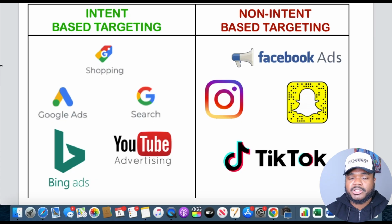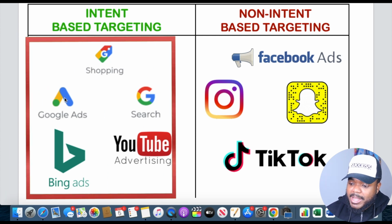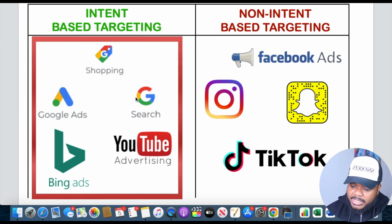However, on the flip side, I'll say that the majority of beginners tend to focus on non-intent based targeting, which is where you position your store in front of someone that doesn't necessarily have their credit card in their hand ready to buy something, which means that you're slightly reducing your chances of making a sale. So just to give you an illustration of what I mean by intent-based targeting and non-intent-based targeting, intent-based targeting is things like Google ads, shopping ads, Google search ads, even Bing ads. Some Shopify dropshippers even use YouTube advertising as well.